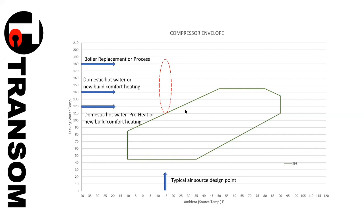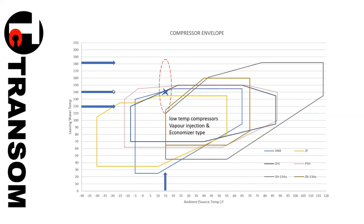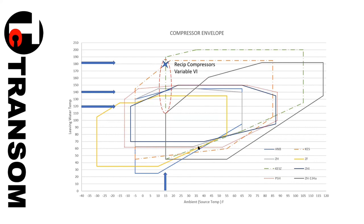Now, we looked at different types of compressors, and the manufacturers have many different flavors so that they're pro to low temperature versus high temperature and this sort of thing applications. So for this one here, there is a number that kind of overlap on that. When we get up to the domestic hot water, there's other ones in here. And we get into things like economizer circuits and this sort of thing to help out that range. Then if we really want to go up here, we've been working with reciprocating compressors. And one of the advantages of reciprocating compressors is that they're a variable VI, or volumetric ratio, compressor.